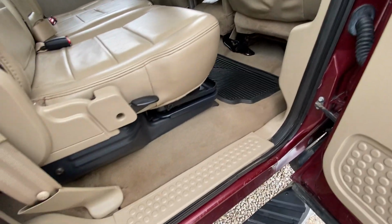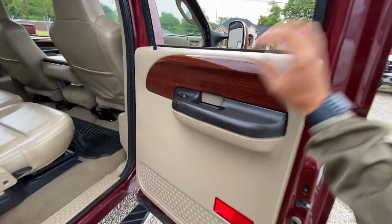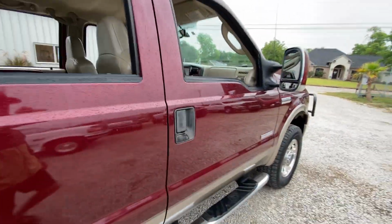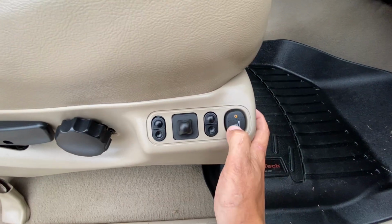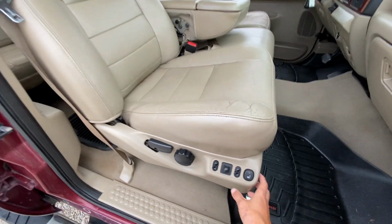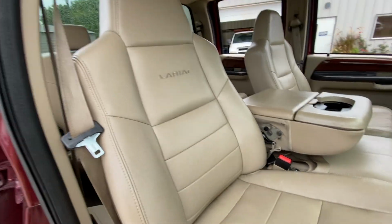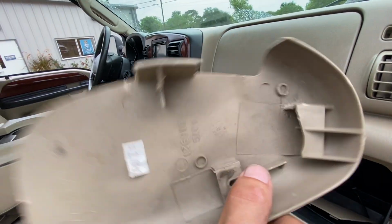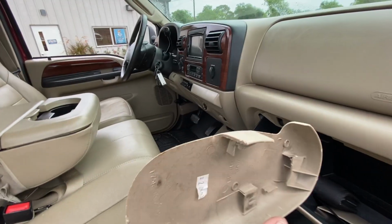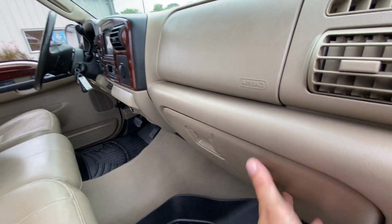Got some great looking carpet in it, given the age. Passenger heated seat. Center console. Got the pieces right here. It doesn't appear to be damaged, it's just difficult to get that clip in right there, but these are not damaged in any way. They should go right on, which I forgot to do before the video. No big deal.